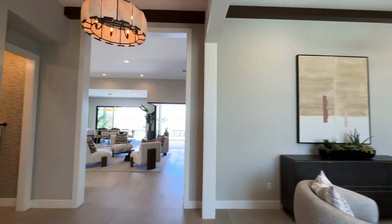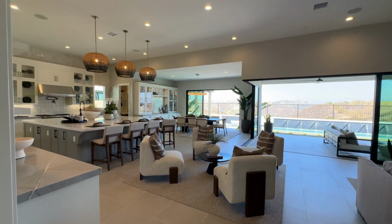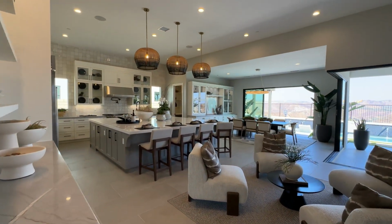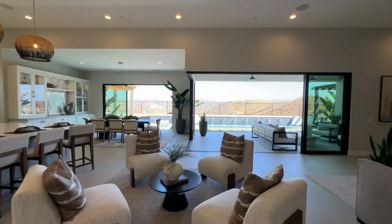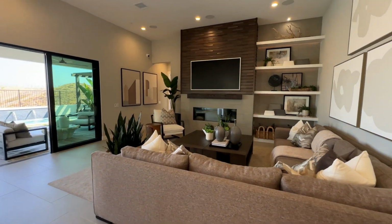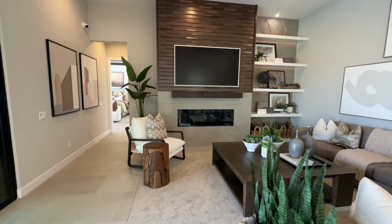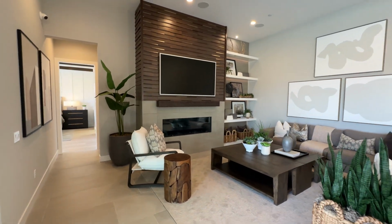All right, now let's keep going. I'll come back and show you what's back here. I can't wait to show you guys this amazing open floor plan. They did such a good job on designing this layout here. So as you can see right over here, we have this really cool living room here. Nice little living room space.